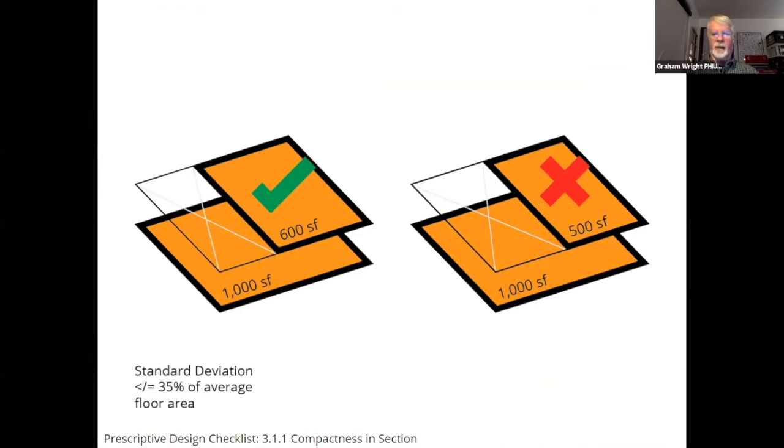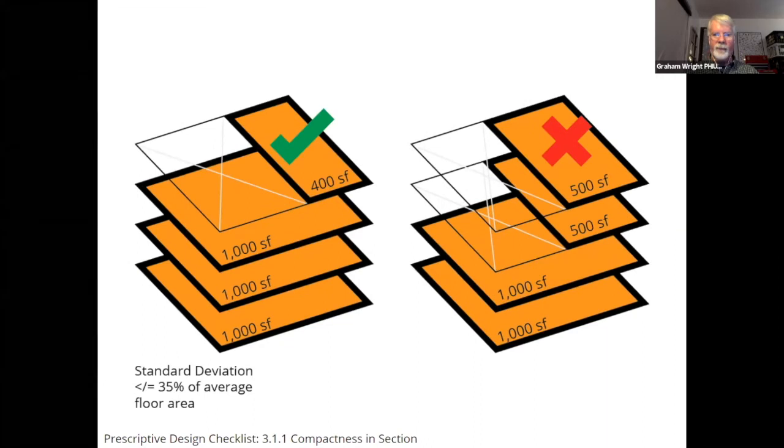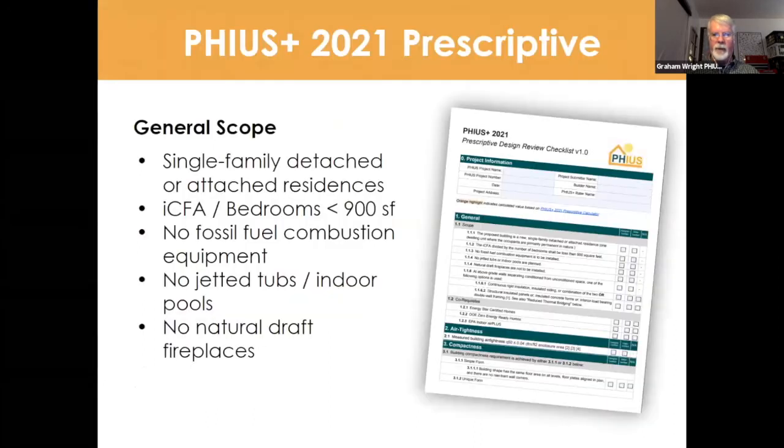For compactness in section, the idea is that you should have a consistent floor area from level to level, so that you're not popping up like towers, or leaving a whole lot of open to below that's cutting into your floor area. The threshold that we set is around the idea that if you had a 3-story, you could maybe make the 3rd story about half as big as the other 2, and it would just pass. But if you're trying to do something like on the right, like a big popped up tower, that's too strung out. And similar there. There's one more compactness rule which prevents you from doing Z-shaped buildings in section, but we don't have a graphic for that yet.